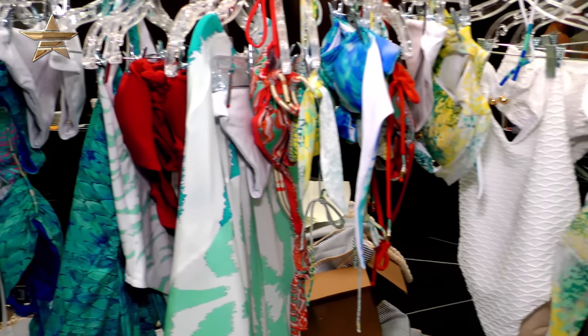Inspiration behind this collection was the depth of the ocean and its magical colors.